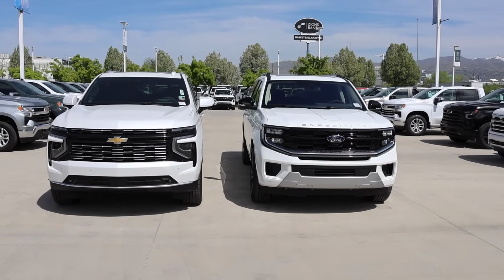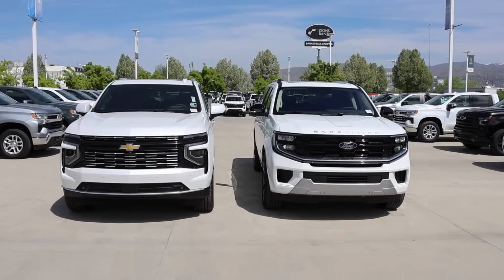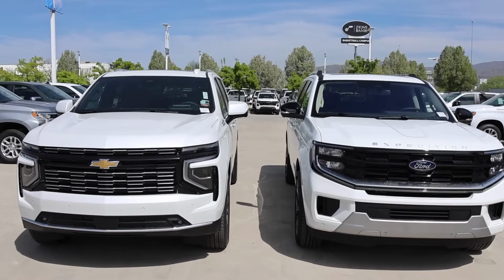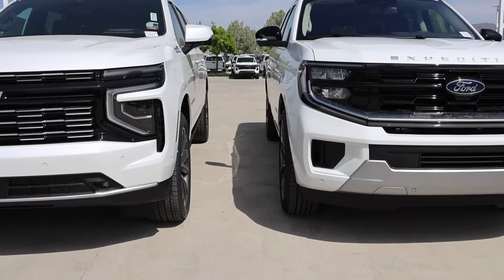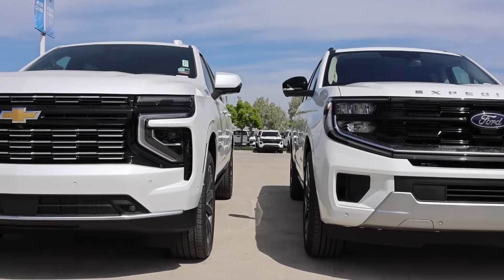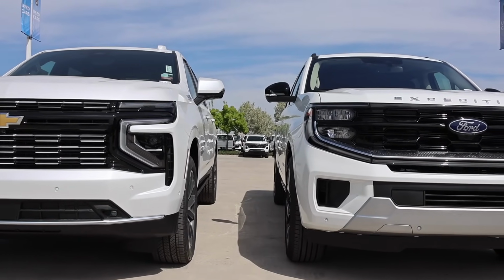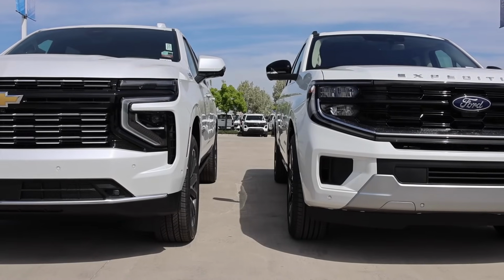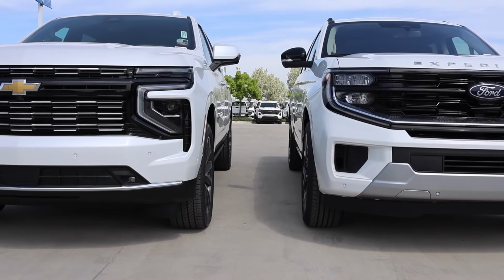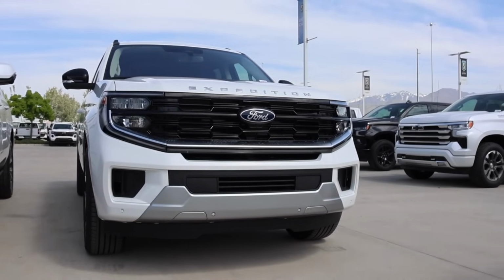Now keep in mind, Suburban has clout, so they own this segment when it comes down to these longer full-size SUVs. Now on the front end, let's get controversial. Which one looks better? That is not a question you can ask in a car review because everyone has their own opinion of which one looks better. But here's what I'll tell you. When it comes down to subtle and more at home, I think that the Suburban wins that. This is definitely a step in the right direction for sure.